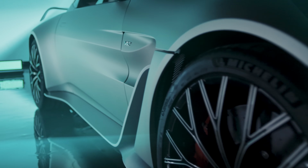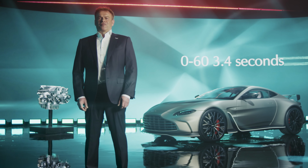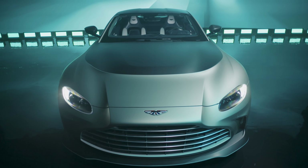And the fastest too. A blistering top speed of 200 miles per hour with 0 to 60 dispatched in just 3.4 seconds. But this is more than just power, speed, and an incredible sound.